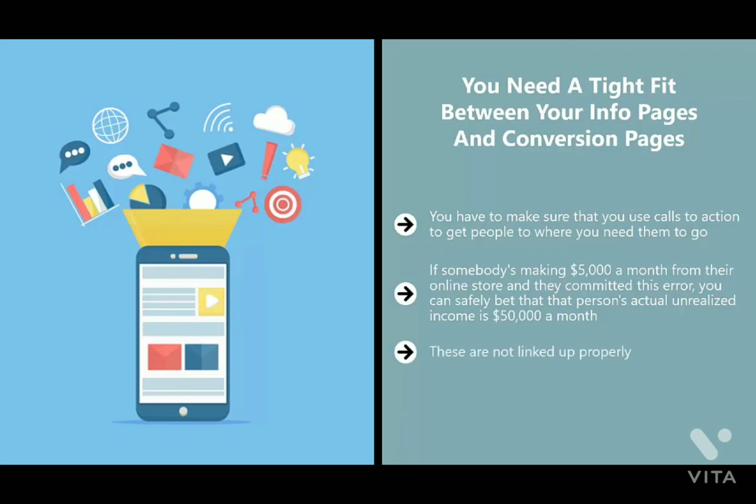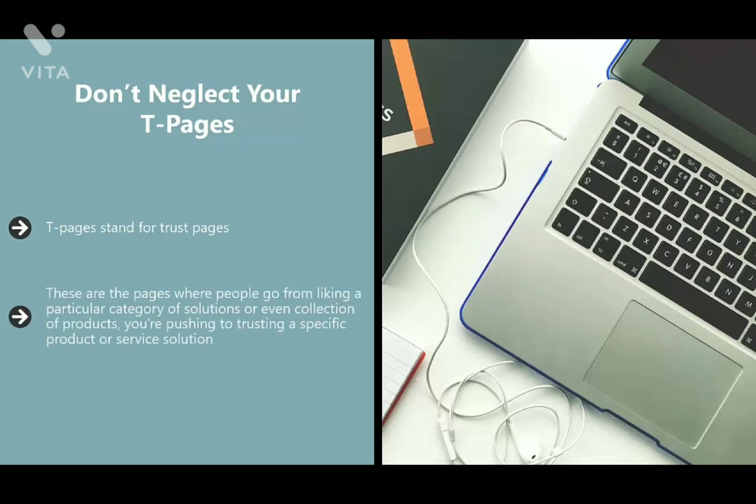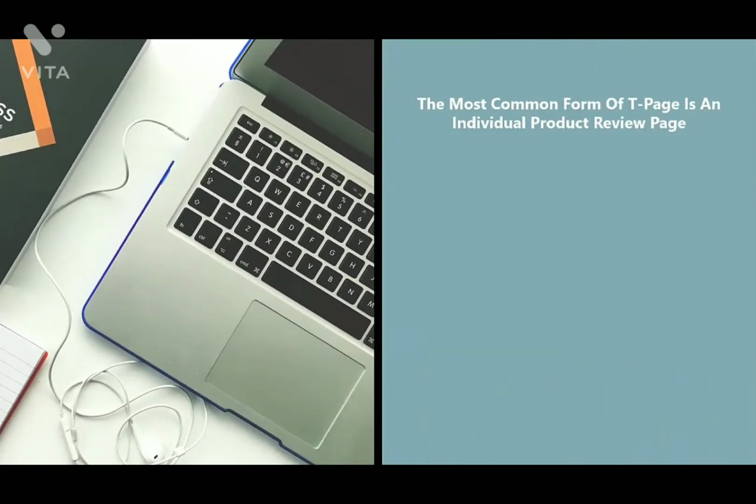Think about the plumbing in your home. If you have a faulty pipe, then regardless of how much water comes through your home, by the time it gets to the faucet, you're just going to have to settle for a dribble. Do you see how this works? The same applies to sales. Don't neglect your T pages. T pages stands for trust pages. These are the pages where people go from liking a particular category of solutions or even collection of products you're pushing to trusting a specific product or service solution. The most common form of T page is an individual product review page.